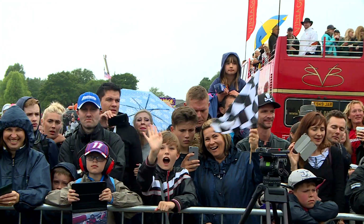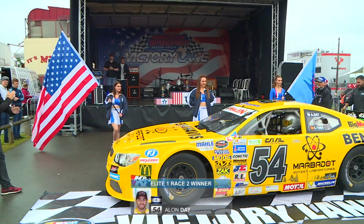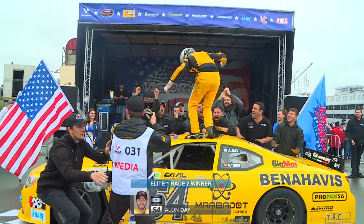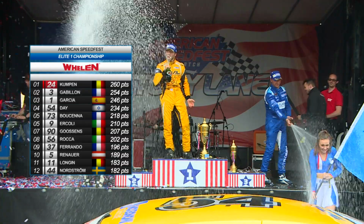Fourth second place finish of the season for Gabillon. After a challenging race, Campen only finishes 10th. Day is celebrating his success. Fifth career win for him, while Campen leaves Brands Hatch with a mere 6 points lead over Gabillon.